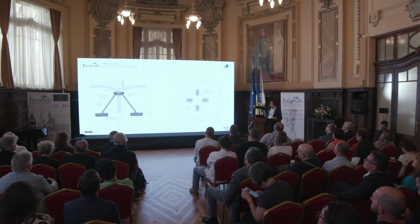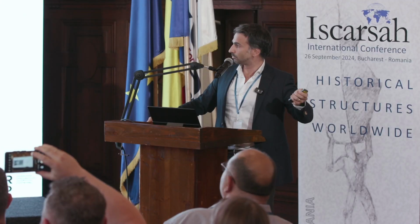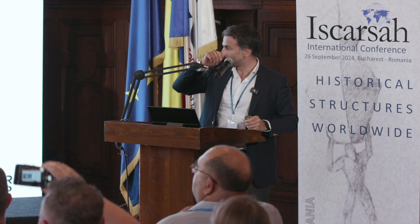So this was a temporary structure, and then the idea was, as we have the vertical load, if we pre-stress these tie rods, we are going to tighten the base, and tightening the base, we are going to put an upper force that will counteract the gravity loads that we had on the column. So that was the main concept that we developed, and now I'm going to show you the proposal on site.